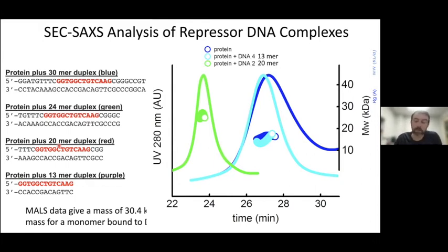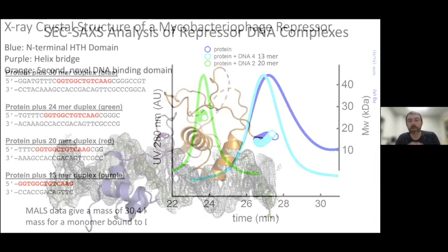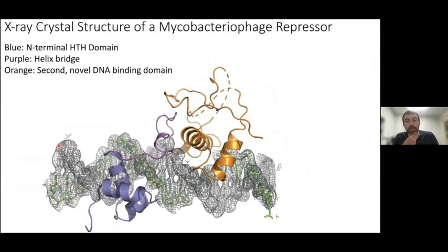So fast forward a couple of years, because this protein was quite challenging to get the structure for a variety of reasons that I won't go into here, but we were able to get the crystal structure of this protein to 3.15 angstroms resolution. And it was done on the 21-mer DNA. And this protein is indeed a monomer on the DNA substrate. And I want to point out, this is that helix-turn-helix that was correctly predicted from the sequence. And then this orange domain, which we're really excited about, is a second novel DNA binding domain.